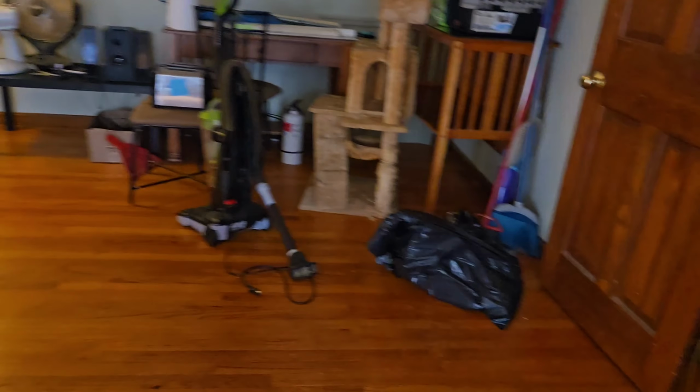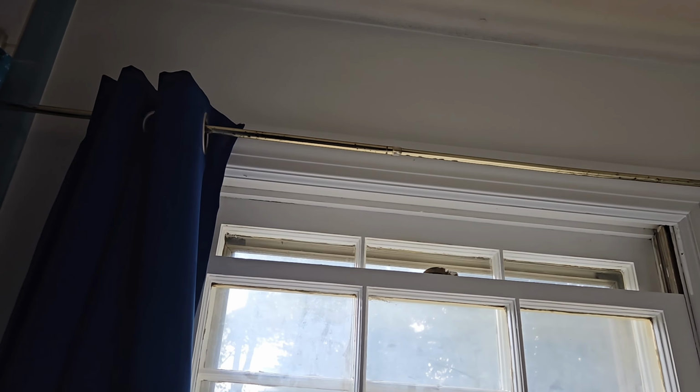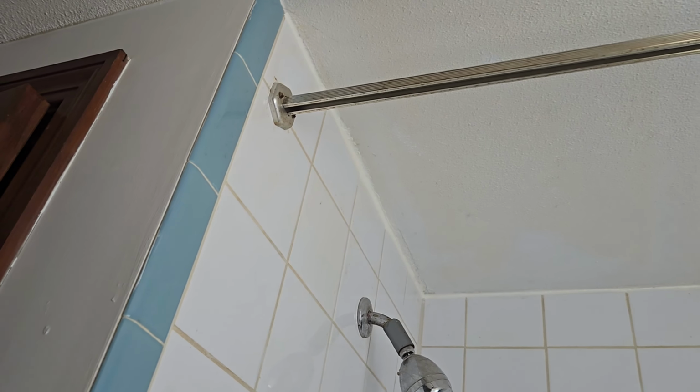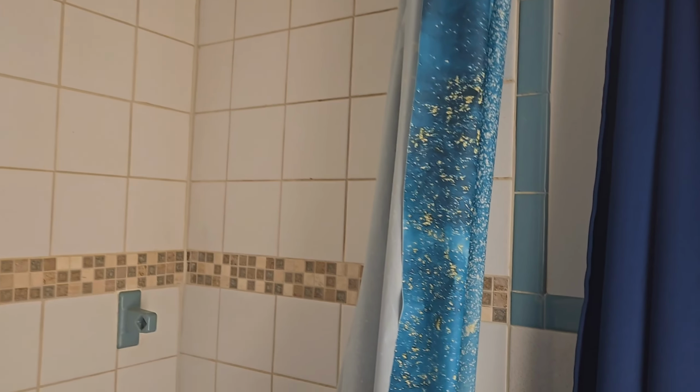And if you walk over here with me, this is a bathroom, so what I'm working with right now is this curtain rod. This needs to be replaced. It's rusted, it's old. I gotta take down this curtain. I might wash it and save it for the next tenant. And this bar has to be replaced. I'm planning on unscrewing it and putting up a new bar. A lot of work has got to be done.